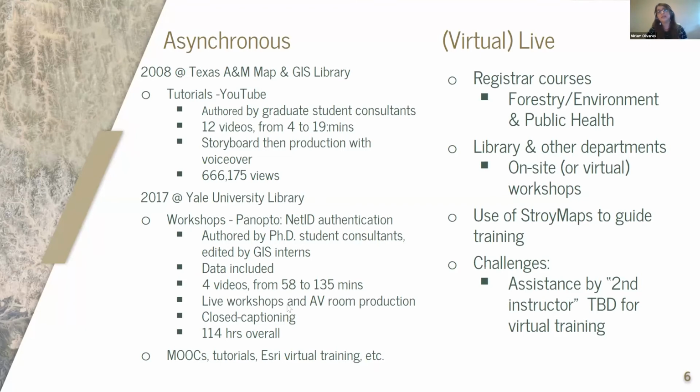Whereas at Yale, we launched a different program. PhD students, consultants, helped us to produce serious workshops that are asynchronous. And we did that since 2017. The data is included. Someone asked about having the resources available. This program in particular was done with a platform called Panopto, so it requires NetID authentication, and it is a very different approach. And as you can see, we have 114 hours overall.